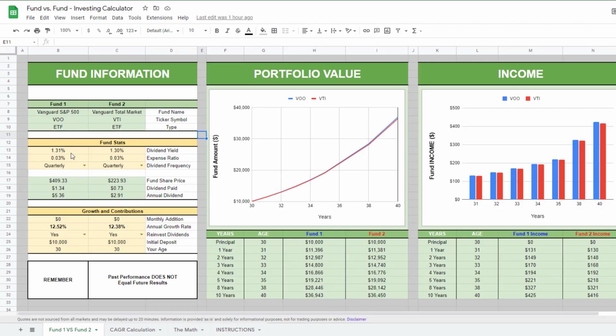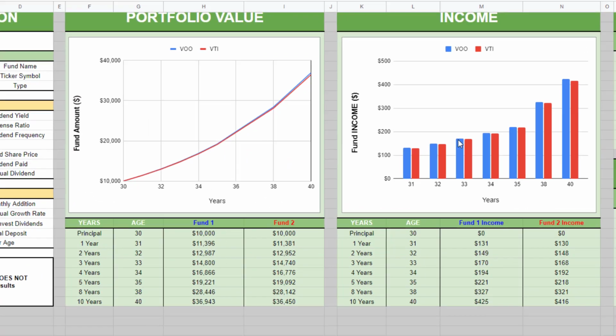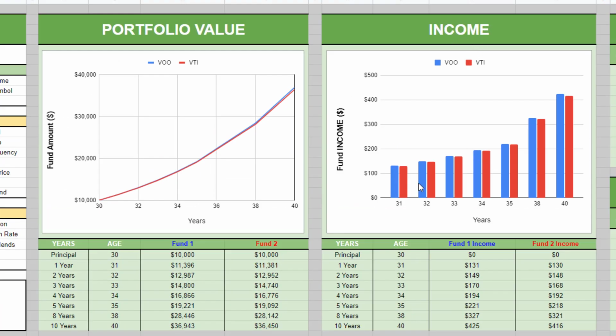Coming back over to the calculator with all of the information that we found from Seeking Alpha and the fund website pages, just doing a quick comparison with their dividend yields, expense ratios, with the CAGR numbers that we got from Portfolio Visualizer, and reinvesting the 1.3% dividend yields with a $10,000 investment, VOO again would slightly outperform VTI. And coming over to the income graph, you can see that they would be tracking each other very closely. And just in case you were curious, after 10 years, a $10,000 investment in VOO would have gotten you something close to this number, and a $10,000 investment in VTI would have gotten you something close to this number.